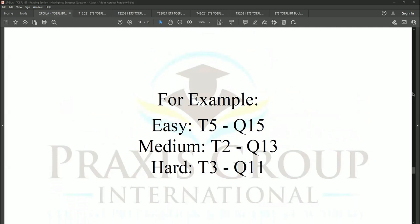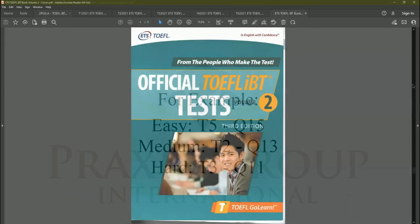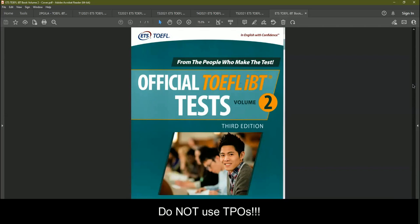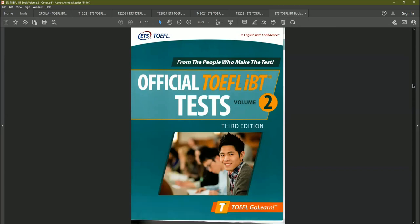For examples, I'm going to show you an easy, medium, and hard level highlighted sentence question. All of my examples come directly from the official TOEFL iBT Tests, Volume 2, 3rd edition by ETS, the people who make the test. Remember, when practicing for your TOEFL iBT, use only genuine ETS TOEFL iBT practice tests.